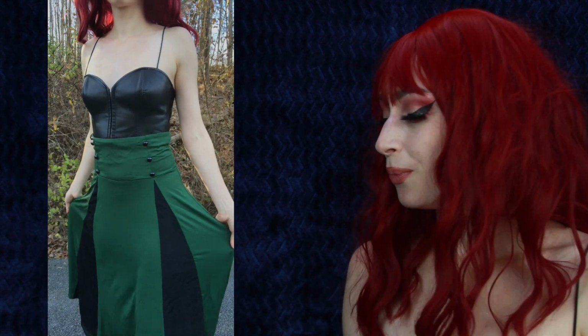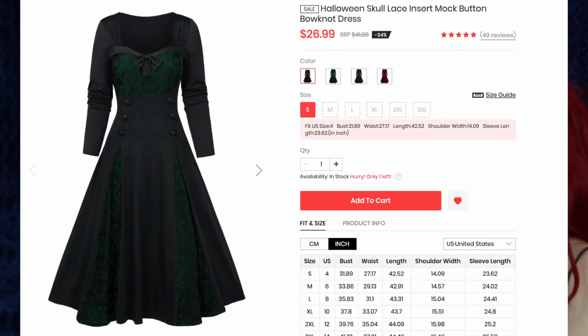And then this has 4 slits, 2 in the front, 2 in the back, with black lace with skull design on it, which is really cool. This skirt is very easy to walk around in, nice and stretchy, and it also has a corset lace-up detail in the back. This is the Halloween skull lace insert mock button bow knot dress for $26.99.